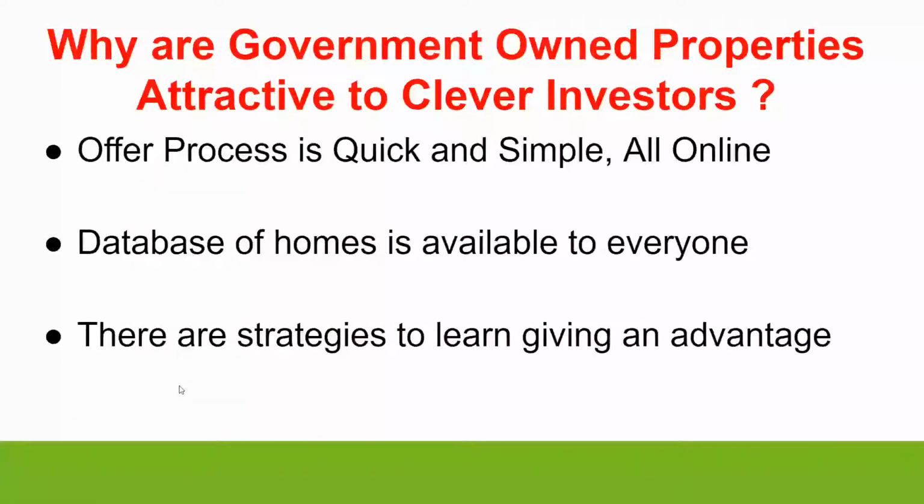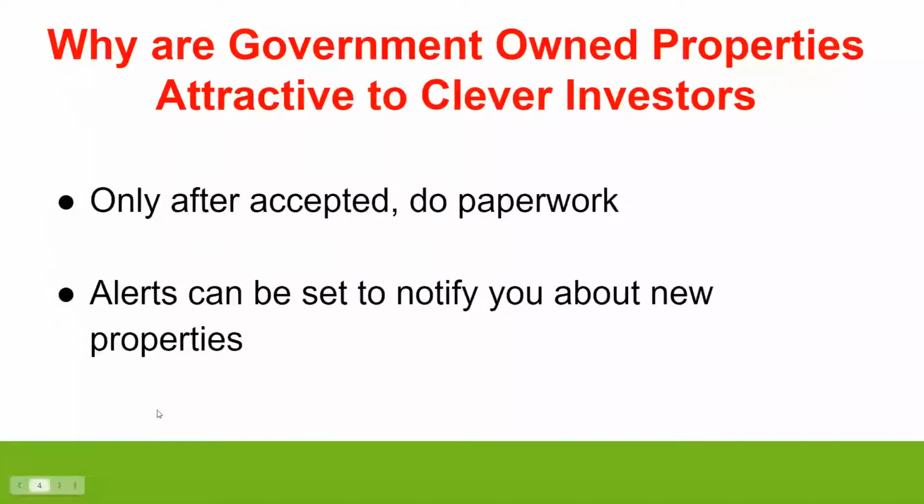Why are government owned properties attractive to smart investors? The offer process is quick and simple, all online. I really like that about HUD Homes, and I'll show you their site at some point in the presentation. The database of homes is available to everyone, and there are strategies to give you an advantage. So we'll talk about those things. Only after your offer is accepted do you have to do the paperwork, which can be a pain, especially on foreclosures. The paperwork's typically more lengthy than a couple page contract that we would write up with the seller. You can also set alerts to notify you about new properties that come up.